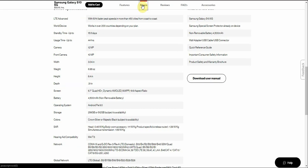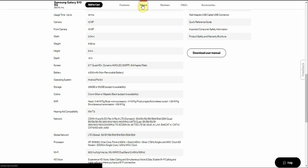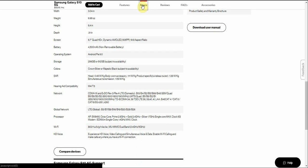The width is 3.4 inches. The weight of the S10 5G is heavy, 6.96 ounces. The height is 6.4 inches. The depth is 0.31 inches. And of course, the big screen, 6.7 inches Quad HD Plus dynamic AMOLED display, 5.5 ppi, 19:9 aspect ratio, 4,500 mAh battery, Android Pie with One UI design on there.